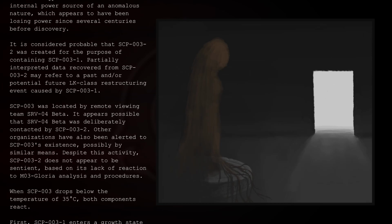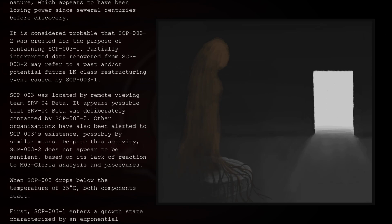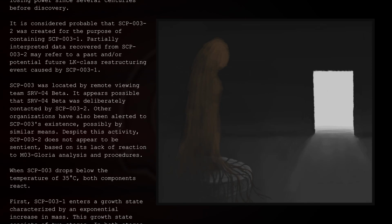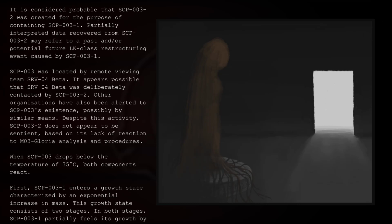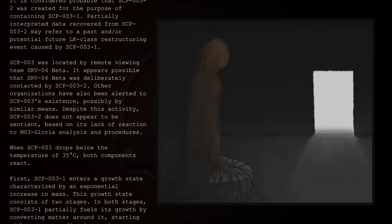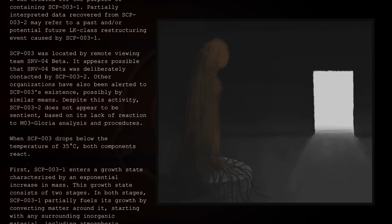SCP-003 was located by remote viewing team SRV-04 Beta. It appears possible that SRV-04 Beta was deliberately contacted by SCP-003-2. Other organizations have also been alerted to SCP-003's existence, possibly by similar means. Despite this activity, SCP-003-2 does not appear to be sentient, based on its lack of reaction to M03 Gloria analysis and procedures.